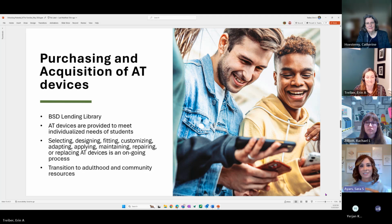So again, that ongoing process. It's not just a one and done. Here's your device, you're done. It's consistently coming back to that and revisiting it. And as we mentioned before, we are extremely fortunate. We just want to express our gratitude for Bellevue School District and for our whole lending library of equipment that we're able to access and share and trial.